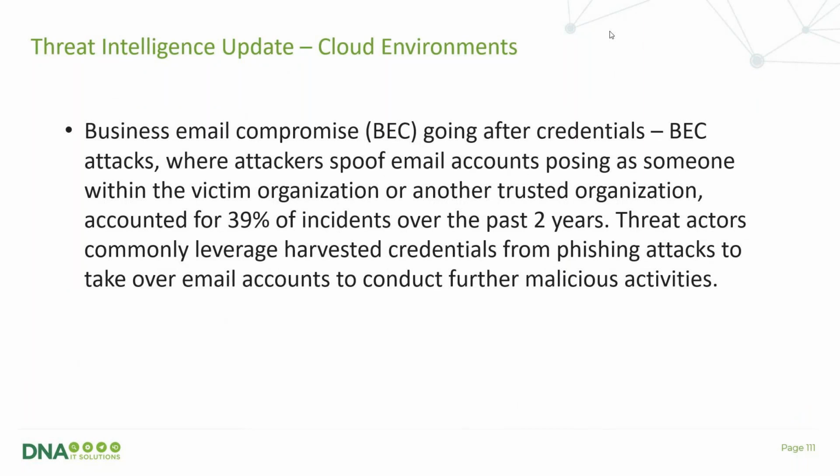The business email compromise thing, I talked about this at the outset. Again, in cloud environments, it's even 39% of incidents. So that would reflect, I guess, the high prevalence of cloud-based email systems.